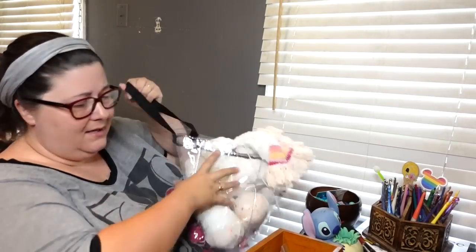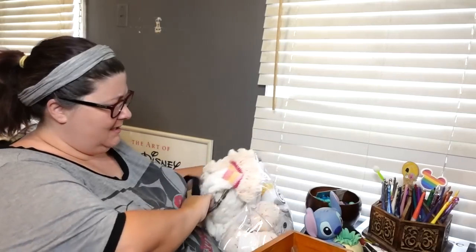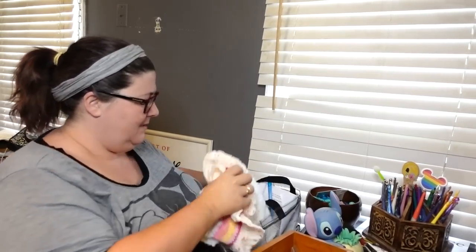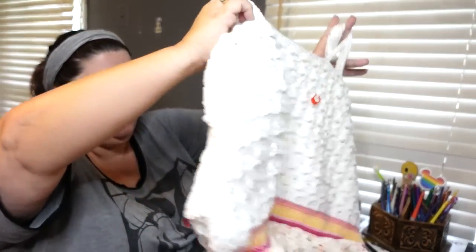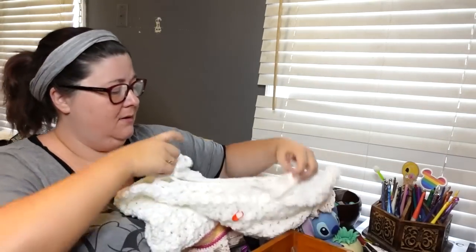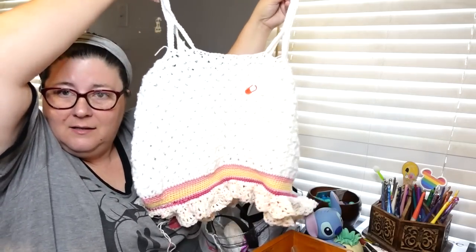Monday, I usually come on and show you my makes, what I've been making for the past 7 days. I haven't finished anything. I'm working on a dress. I think it's called the Rainbow Dreams dress. It is a test pattern. This pattern has caused me a lot of difficulties. And it's not the pattern. I mean, this is just the top of the dress.